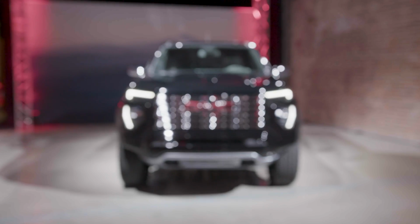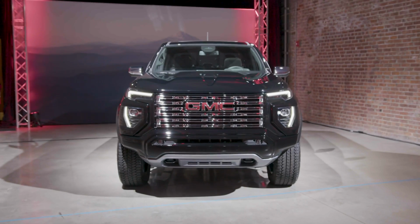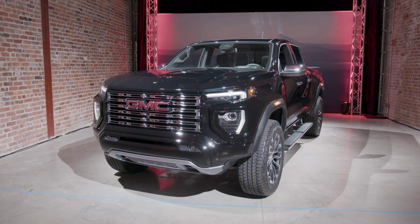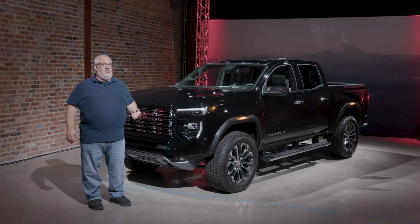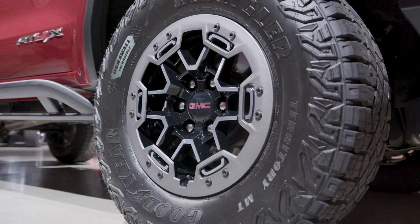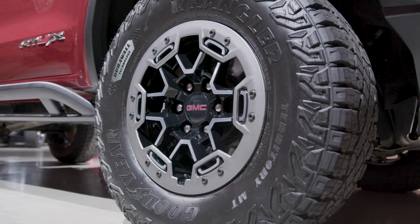It sits a lot higher. It's a lot wider than it was before. You've got great big bulging fenders. You've got 32-inch tires on all models, except for the ultimate off-road version, the AT4X, which is new for 2023. It'll have 33-inch tires on 17-inch beadlock capable wheels.